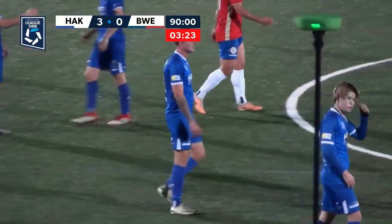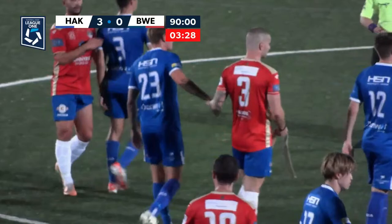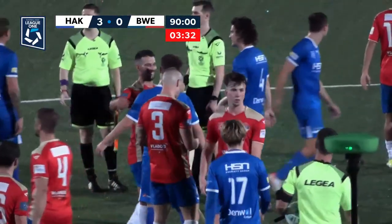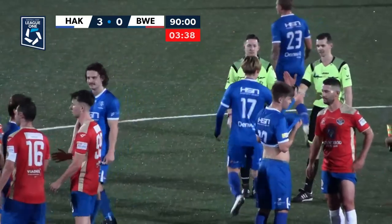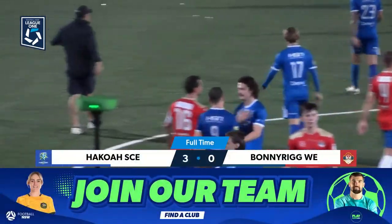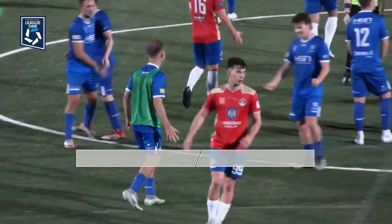It's a round 10 fixture. So Hakoah Sydney East FC have been very dominant since the start today. The scoring got underway. Started off, Jaden Trent picked up the first goal. Got the ball early in the first half, on top of the 18-yard box and slotted one away to the bottom left-hand corner. And then they were able to get around for the second goal.